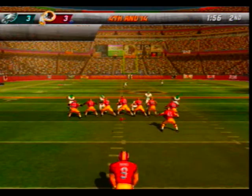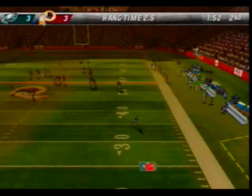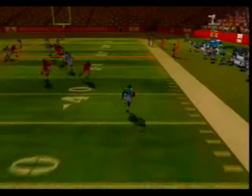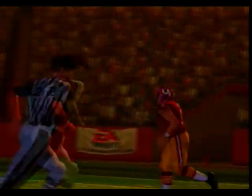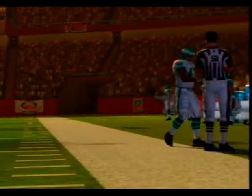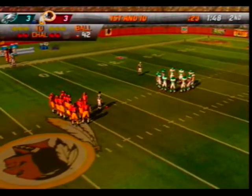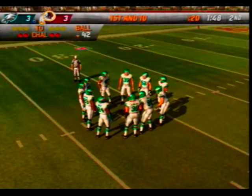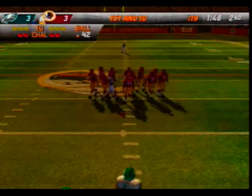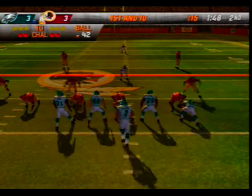Benwell is ready to punt this one away. Sproles sets up to run back the punt. From the 38-yard line. 33-yard punt. Return for a gain of 3 yards. Ball on their own 42. Start the drive at the 42-yard line. First and 10.